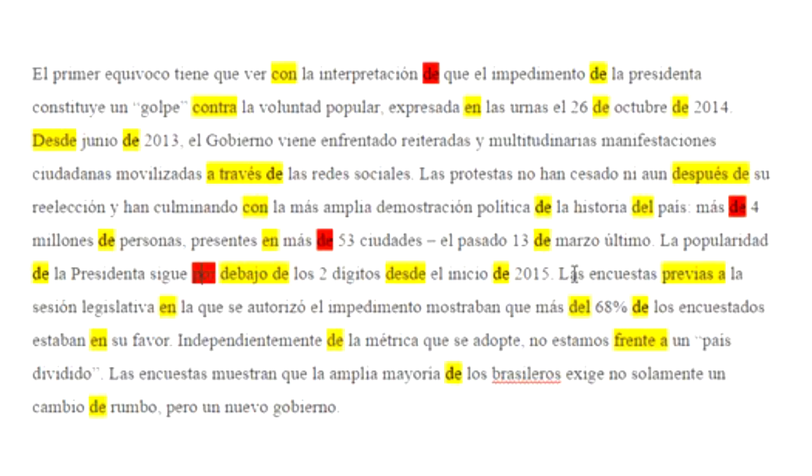Las encuestas, the polls, I learned that in the last video. Previas a is going to get red because that's not on the list. It's pretty simple and probably pretty common. It just didn't make the list. Previas a is prior to la sesión legislativa, the legislative session, en la que se autorizó el impedimento. Previous to this legislative session, in that, and they're talking about in which the impeachment was authorized. That's what's going on. So the polls prior to the legislative session in which the impeachment was authorized.